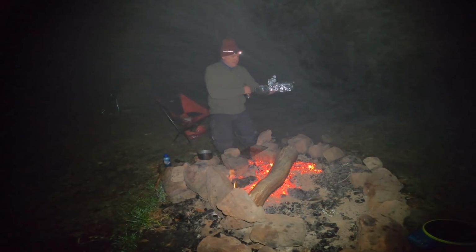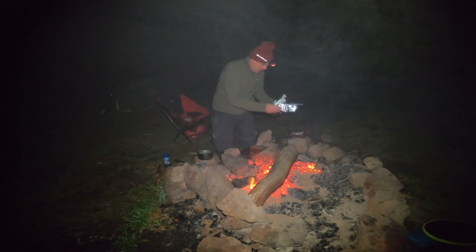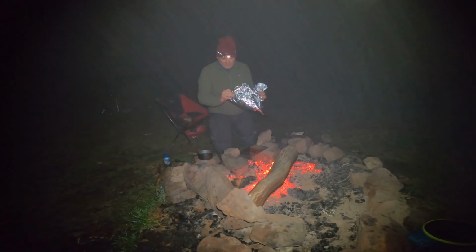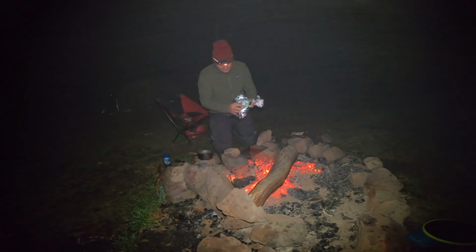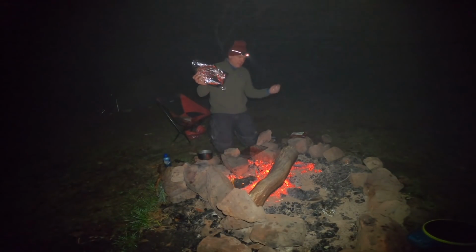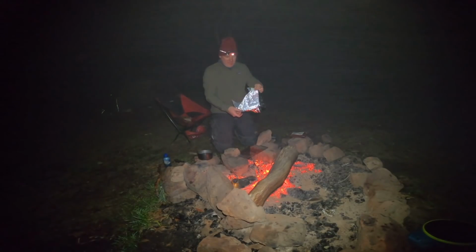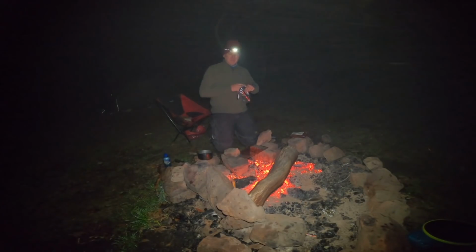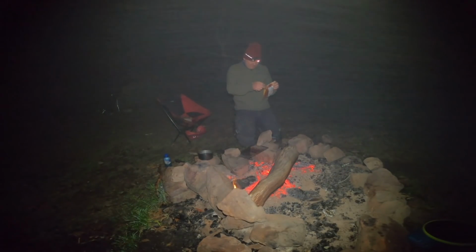Because I freeze the meat, I just wrap it in one of these thermal bags, with alfoil on the outside and those poppy plastic things on the inside, and that's enough to keep it cool. And pretty much I recycle that. I wrap it in a little bit of foil, I'll take that home, and I can use that again as well. That's how I transport meat when I can. Alright, let's get this meat on.